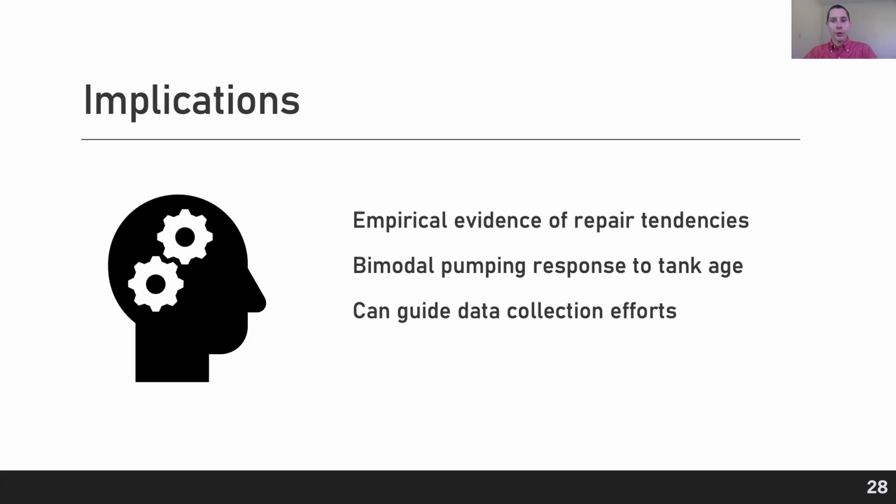And that's very important information to know about because we really rely on these systems to keep our communities and our environment healthy. And lastly, this analysis can help guide data collation in localities with less robust data on their decentralized wastewater systems.